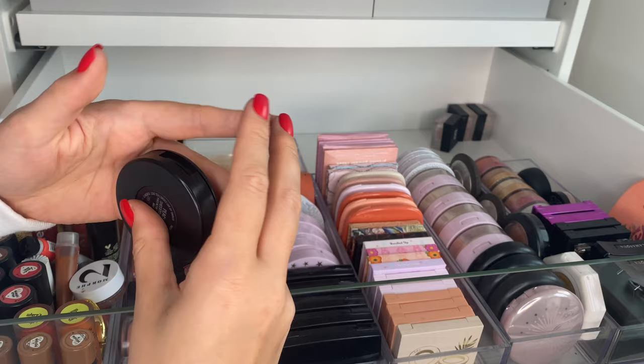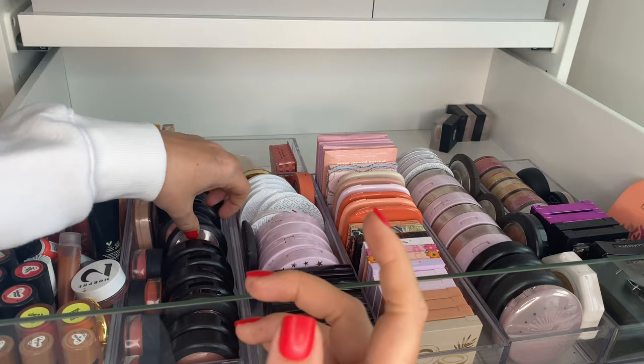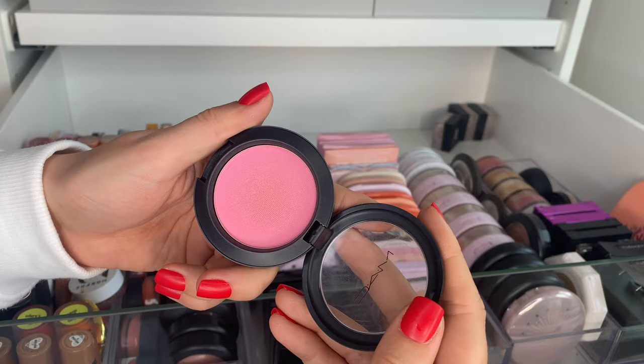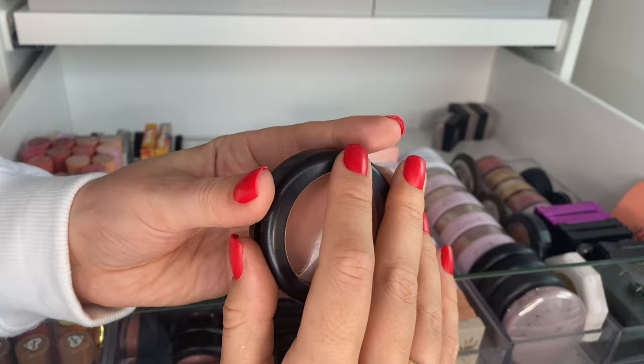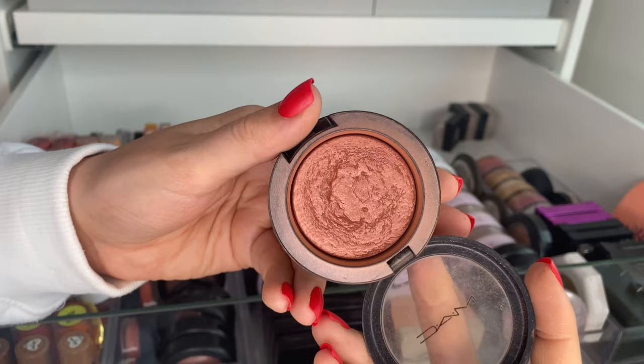We have MAC Harmony. Gorgeous for those sort of cool tone smoky looks. We have Pink Swoon, that Kylie Jenner sort of vibe. We have Copper Tone, which is probably one of my favourites actually. It's just gorgeous. It has this orange undertone. It's really nice. We have MAC Hushed Tone. Again, I absolutely hammer this. I love it.